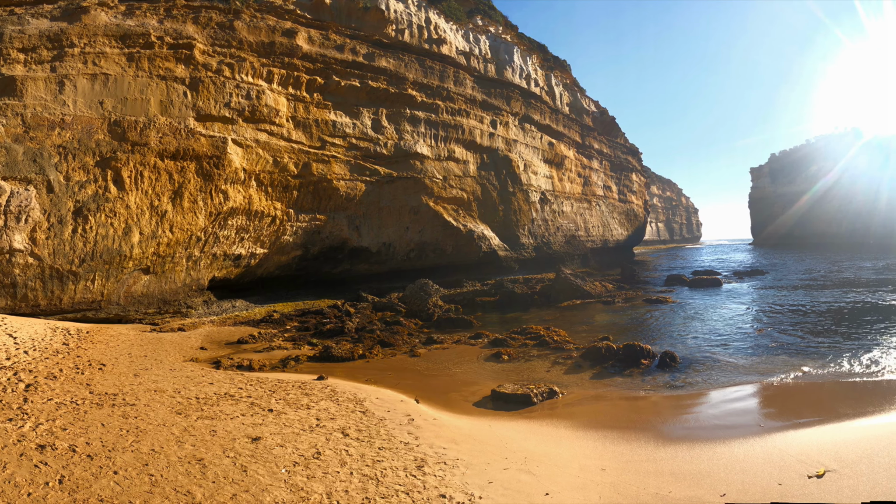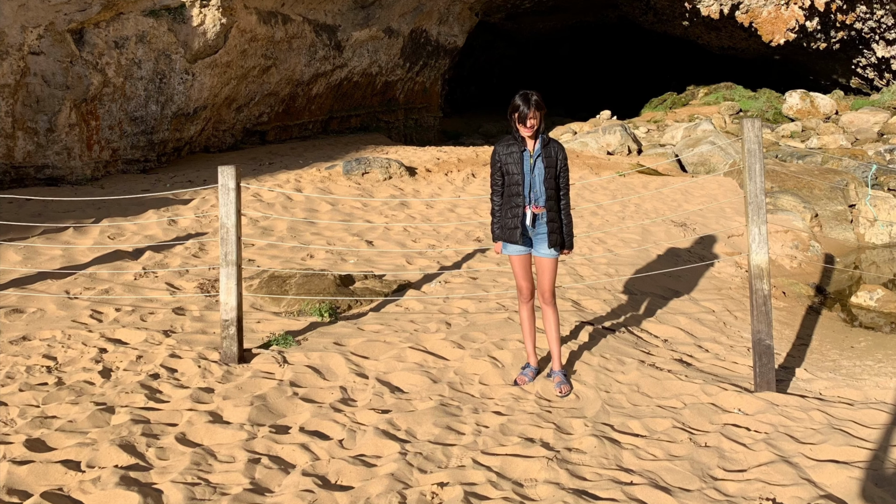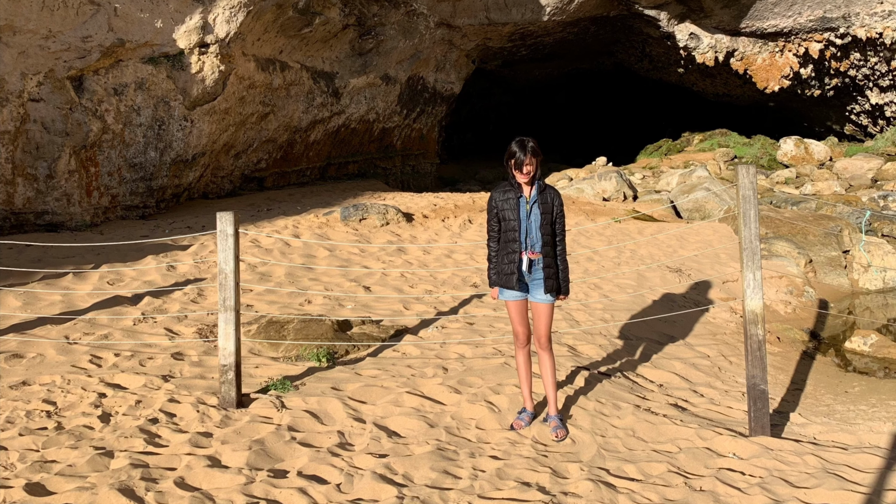London Arch is an offshore natural arch formation in the Port Campbell of Australia.